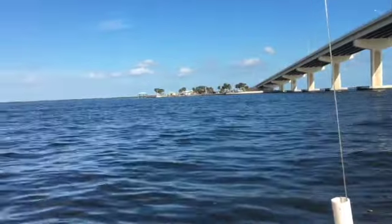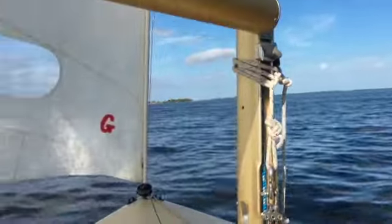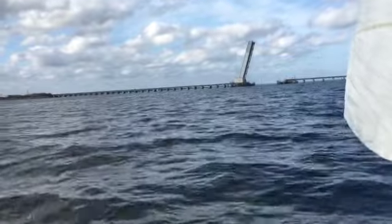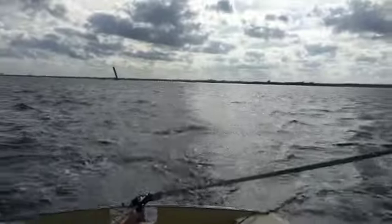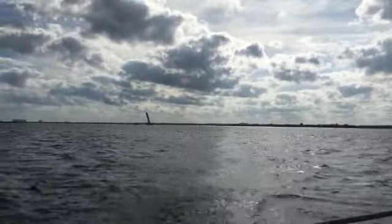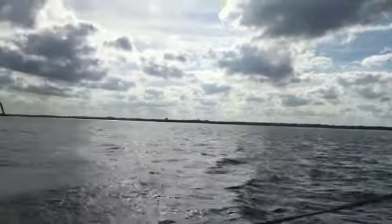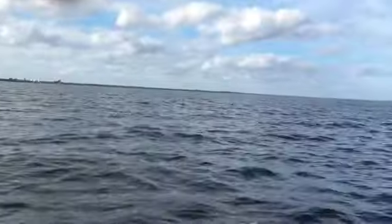Back in the boat after lunch in Titusville, sailing downwind. Just passed under the causeway. Continuing our sail, we're about to go through the railroad causeway. Okay, we passed through the railroad causeway, and after we did that, we made a right turn to head up toward the Haulover Canal.